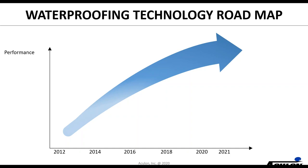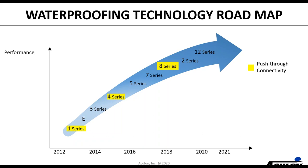So over the years, we've built a technology roadmap that has increased its performance over time. And so we've now got a number of series of products here that, as you can see, are increasing in performance. And we've added some interesting features. So some of them have push-through connectivity. If you were trying to connect the display to the board, et cetera, then you can push through post-application, which is a big deal because if you're doing vacuum deposition treatments, you're going to have to mask, and it's kind of a problematic way to go.